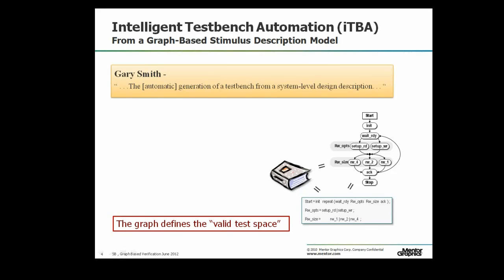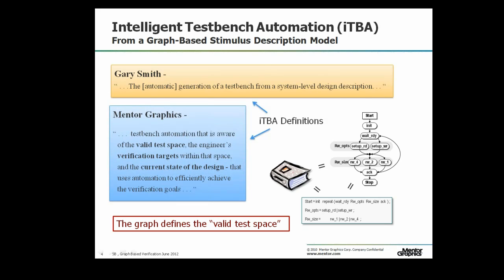So, to start with, intelligent test bench automation is a term or a buzzword that some of you may not be familiar with. It's been around in the EDA world for a couple of years, and as usual, depending on who is using it, it can mean slightly different things. Here's a definition from Gary Smith of Gary Smith EDA. He's saying that ITBA is the automatic generation of a test bench from a system-level design description. That's a pretty general or open-ended description. I will also show you another definition that we tend to use in Mentor Graphics, where we're saying that intelligent test bench automation is aware of the valid test space, the engineer's verification targets within that space, and the current state of the design, and uses automation to efficiently achieve the verification goals.